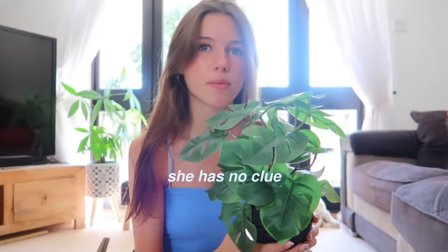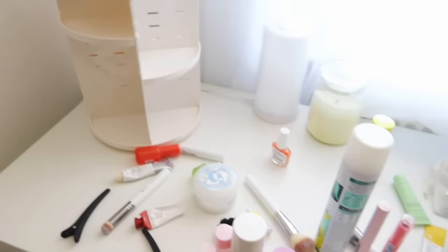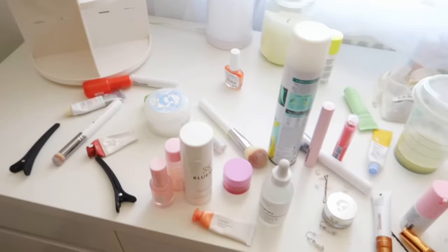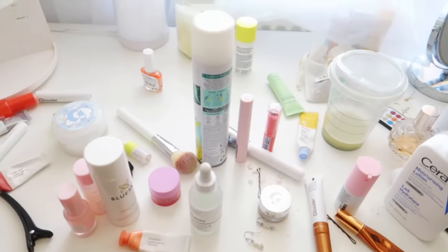I ordered this plant. It's one that's like a cheese plant. Is it a cheese plant? Monstera. The last little one I got for my shelf is this one. That's cute, isn't it? I also got a skincare organiser, so I want to organise that and get everything set up nicely over here, because at the minute it's kind of a mess. Like, what is this? Why is this still here?